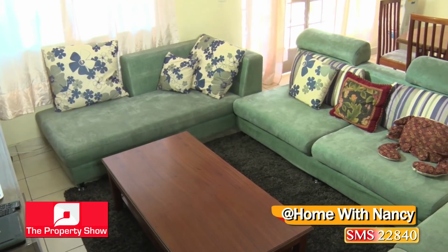When I had to leave for a holiday or anything in a maisonette, I had to get somebody to take charge. As compared to now, where we can lock the doors, we ensure the house is secure because we have neighbors, we have the security at the gate which caters for all of us. So I find it more comfortable in an apartment as compared to a maisonette.